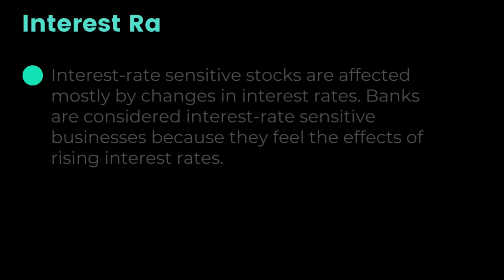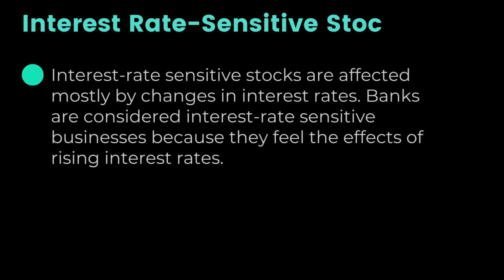Interest rate-sensitive stocks are affected mostly by changes in interest rates. Banks are considered interest rate-sensitive businesses because they feel the effects of rising interest rates. For example, high interest rates mean that people will borrow less from banks.